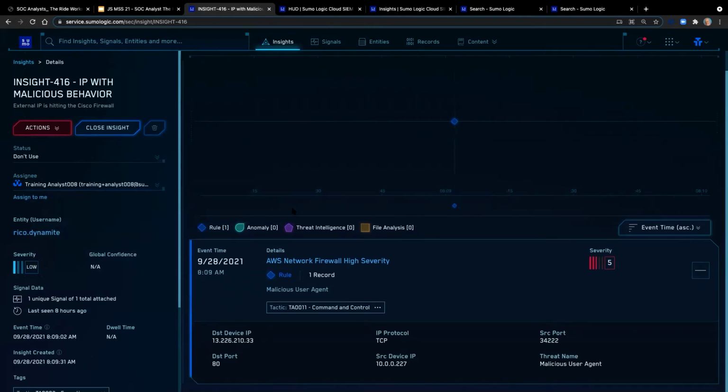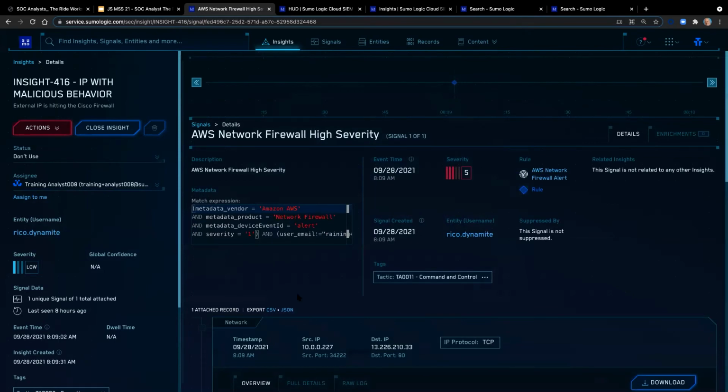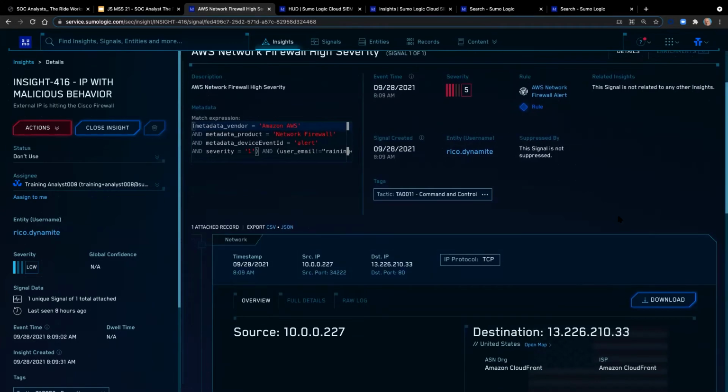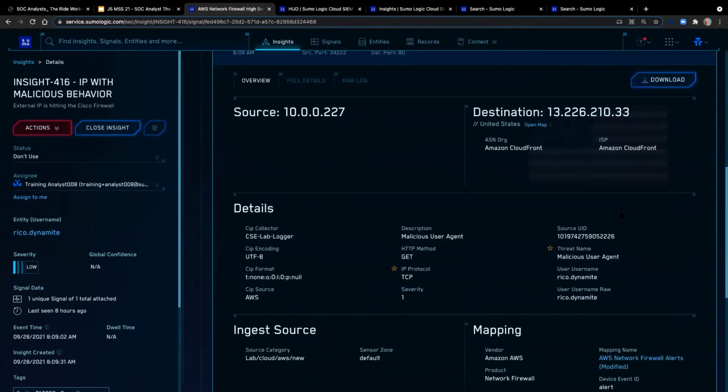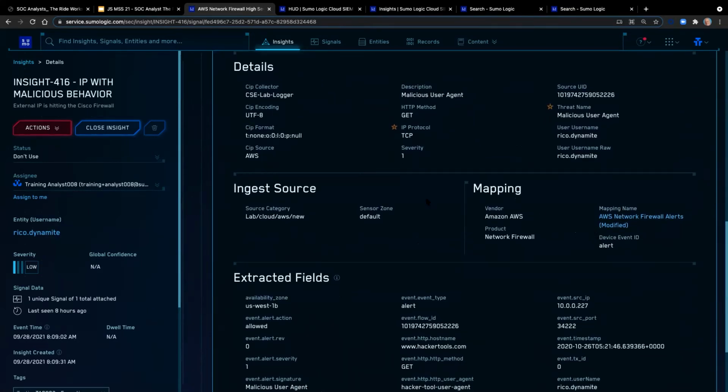If I scroll into here, we start getting some more information about it. If I click on the firewall high severity, we start getting more information. So here's the metadata that got pulled in, right? The vendor was Amazon AWS, the product was network firewall, and it was an alert, right? So here we start seeing the raw metadata. And on the right-hand side, we start seeing some more information about it. If I scroll down a little bit more, we start getting some of the detailed information. This is the parsing that we do of the information coming in.